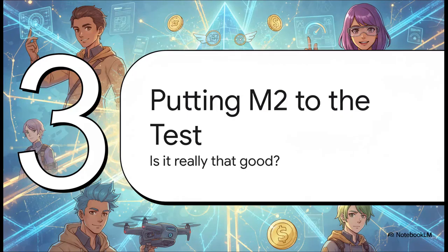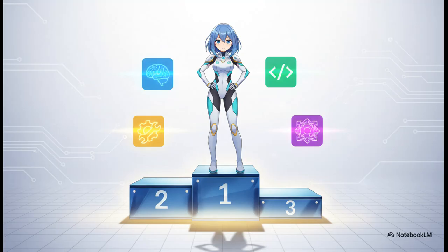Okay, so the theory is brilliant, right? You get big model power with small model efficiency. But does it actually hold up in the real world? Let's take a look at the proof. Well, for starters, on the Artificial Analysis global rankings, Minimax M2 is currently sitting at number 1. That's right, number 1 among all open source models for overall intelligence. And it's not just good at one thing, it scores incredibly well across a whole bunch of disciplines. Everything from math and science to, of course, coding and using tools.